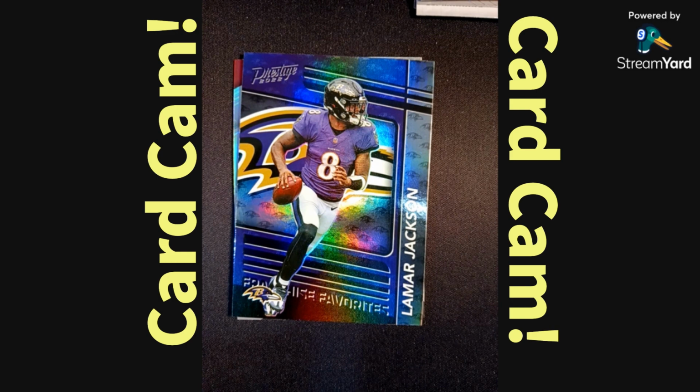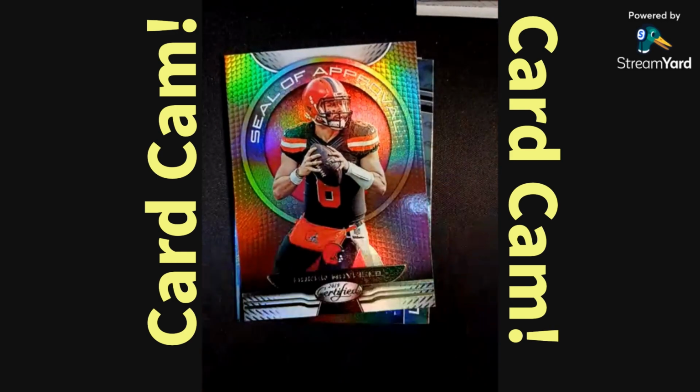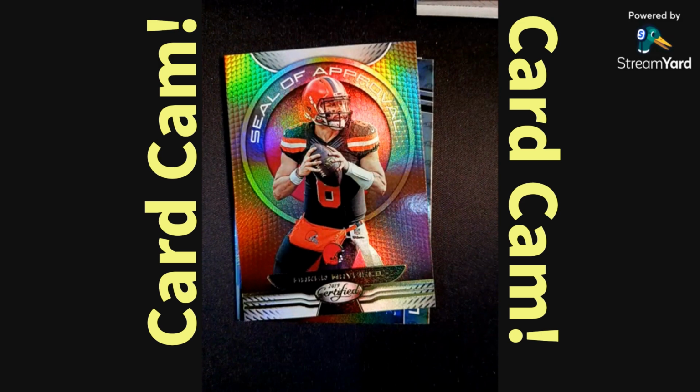And then this next guy had a little bit of a resurgence this year. We got a Baker Mayfield card, a 2019 Panini Certified Seal of Approval insert of Baker Mayfield with his time with the Cleveland Browns.